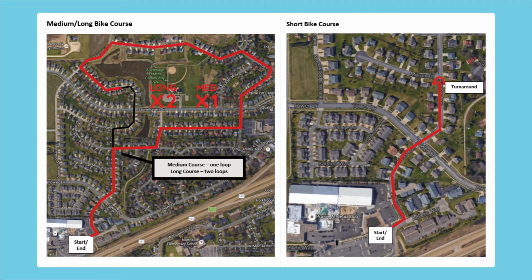Athletes completing the long course are responsible for counting their own number of laps. You may want to consider stationing an adult from your group at the loop finish intersection to help your child with their lap counting if this might be a challenge for them to remember.